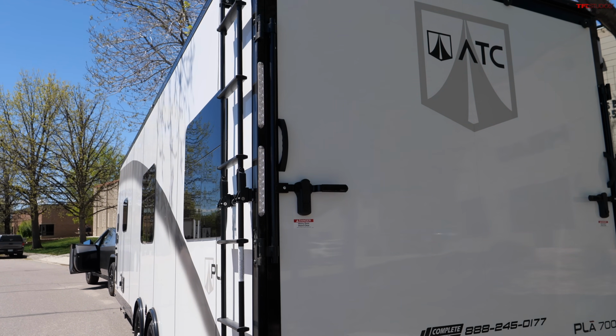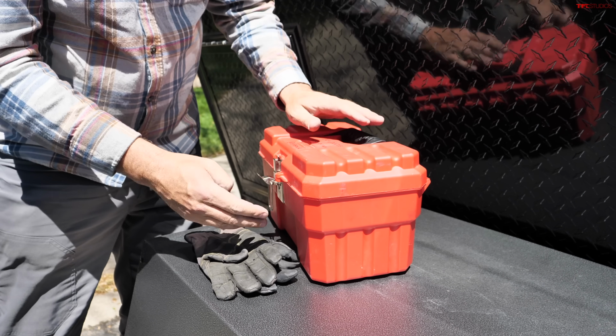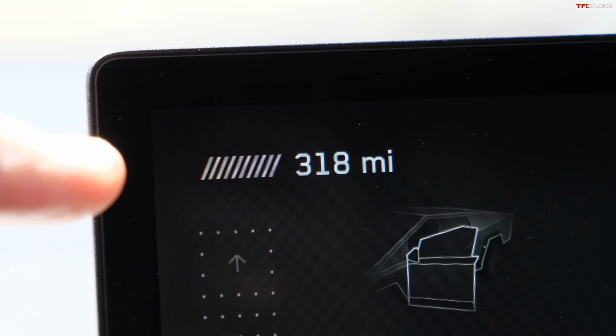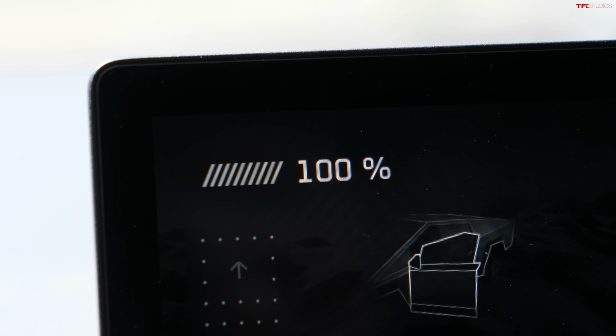That's very nice. Hey, Andre, the truck thinks you're gonna go 318 miles. Yeah, right. That's funny. I would be passed by a mosquito if that thing actually went 318 miles. We'll see. I'm hoping to go, well, at least 100.